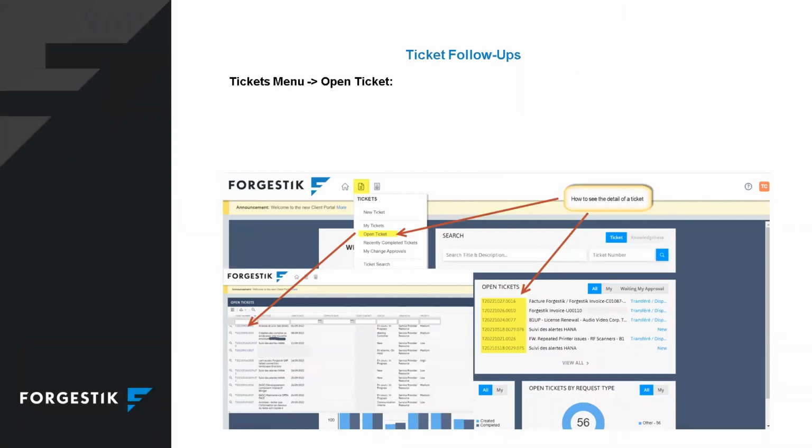I mentioned previously about ticket follow-ups. The ticket follow-ups is in the same option menu at the top, where you click on your ticket icon and you can click on open tickets. Or, if you see on the screenshot on the page, in the bottom right-hand corner, it says open tickets by request type. You'll have a round circle widget on your portal that'll allow you to click it, and you'll have a list of all of the tickets that you've opened, whether they be complete or still pending.